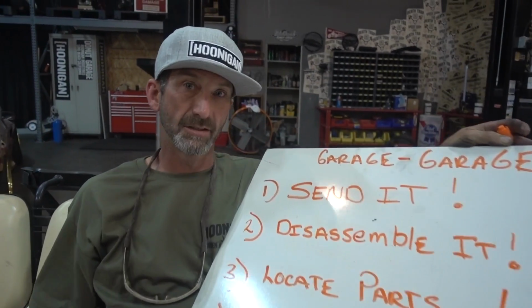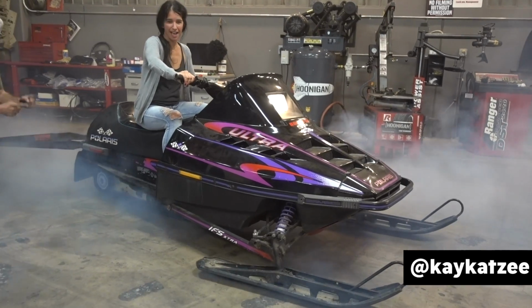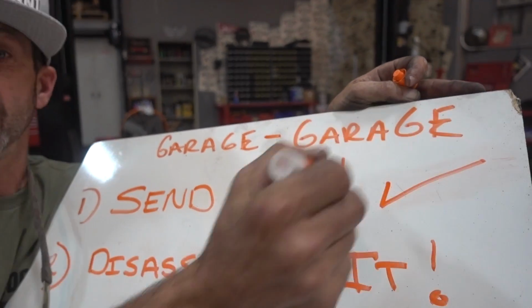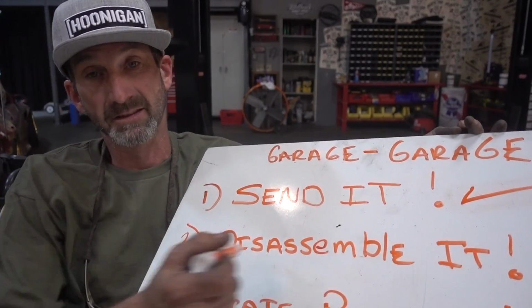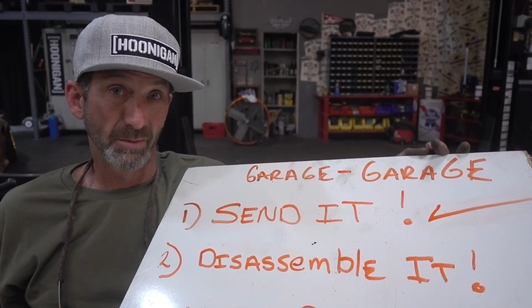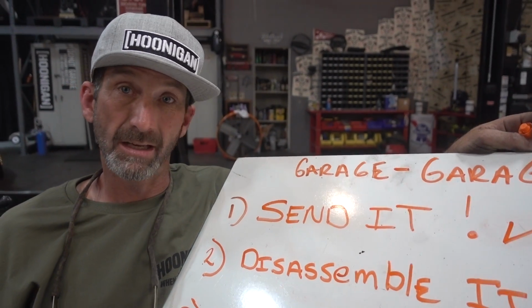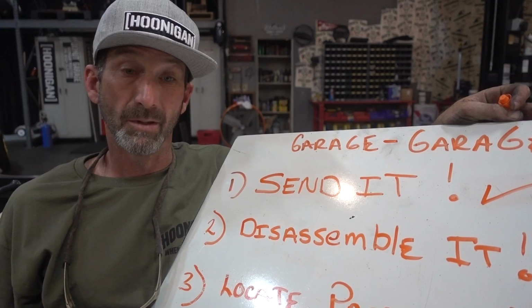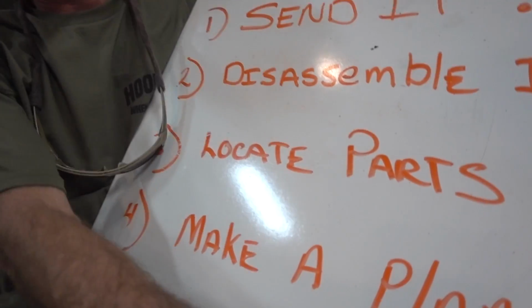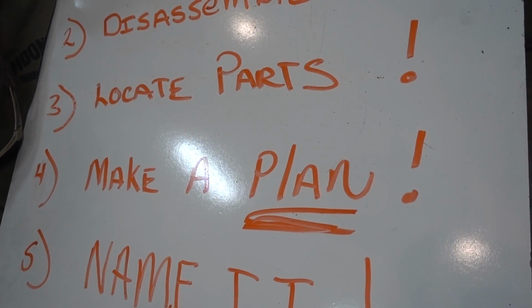All right, today on Garage Garage, we're on our golf cart project, and we're gonna start with our list. Beginning of the list says, send it. Check. Number 2, disassemble it. Basically take these two bad boys apart, find out what parts we have, what parts we're gonna need. Number 3, locate parts. Guaranteed we ain't got everything we need, nor do we have everything we want. Number 4, make a plan. Well, without this guy here, we'll all be driving in circles not knowing what to do.